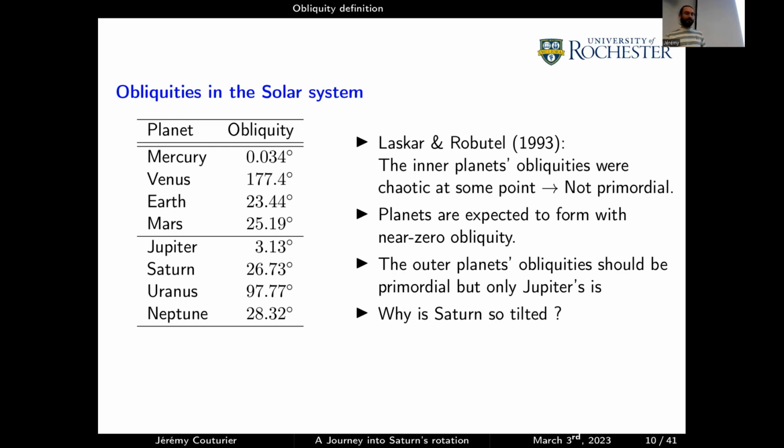We are interested in Saturn. Why is Saturn so tilted? Jupiter is not tilted, and it's in accordance with what we would expect from a giant planet, but Saturn is very tilted. It's actually more tilted than the Earth, with an angle of almost 27 degrees. So why is it so tilted?